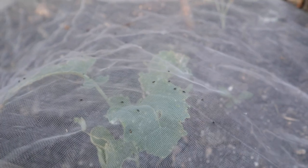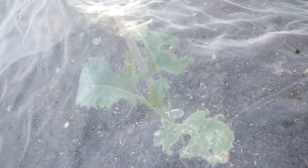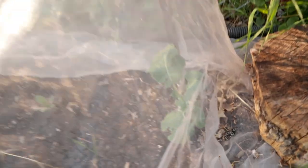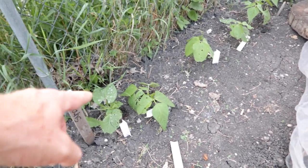And so you can really see the importance of having the netting over things like your broccoli and your kale, because those little black flies, the flea beetles, will just congregate on your plants and just devour them all. So even with the netting, you can see that some of the plants still got eaten. So some bugs did make it under there and here too. But I'm hoping that most of my plants are going to make it through and I can have some delicious broccoli.